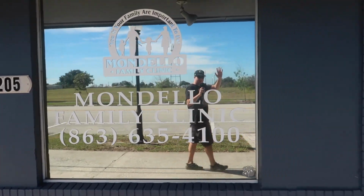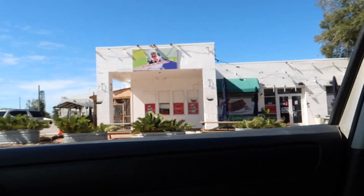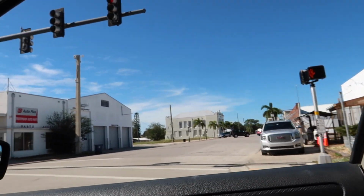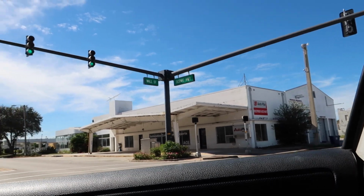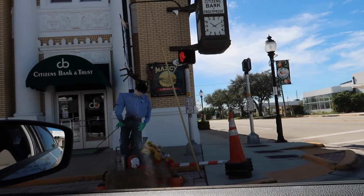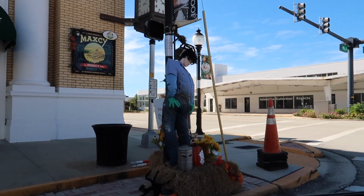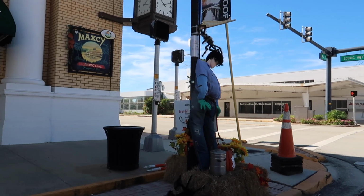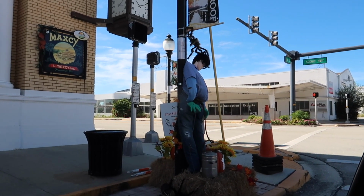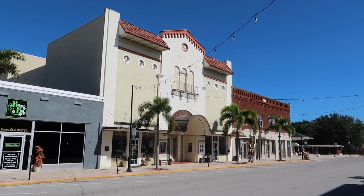Howdy. Alright, this town looks cool. Old filling station there on the corner, and a car dealership on the opposite. Oh my gosh, who's here on the corner? It's the exterminator. Okay, that's kind of creepy. I think his name's Cal. Shall we park here, Cal? I think we shall. And welcome to downtown Frostproof. Old theater right there. We'll check that out.